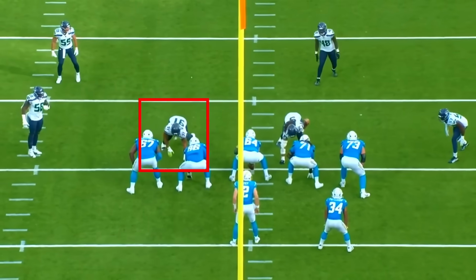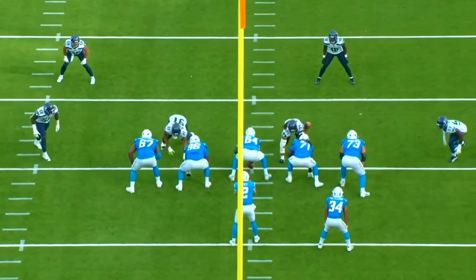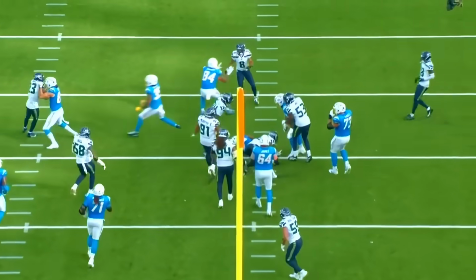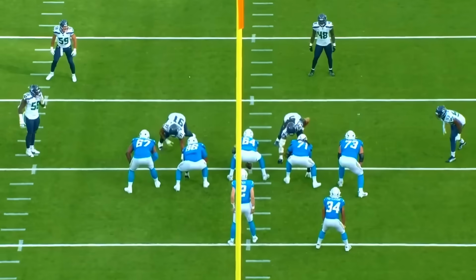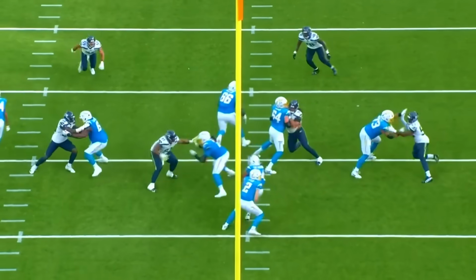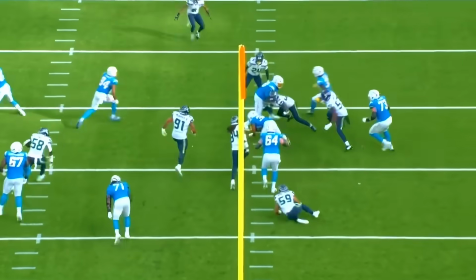Byron Murphy truly, truly loves the game of football. And that's one of those things you can't really measure with guys. Do they love the game of football? Are they going to give effort? Are they going to try to get better? With Byron Murphy, that's definitely the case, right? The guy wants to be great. And I think there's a chance he's going to become a really good football player.